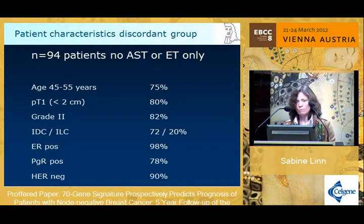Of course, one would like to know the patient characteristics of this discordant group. Of these 94 patients who were 70 gene signature low risk and Adjuvant Online high risk, and who had not received any form of adjuvant systemic therapy or hormonal therapy only, the majority were aged between 45 and 55 years. 80% of these patients had a tumor between 1 and 2 centimeters. 82% of the tumors were grade 2. There was a slight enrichment for lobular breast cancers. The overwhelming majority was estrogen receptor positive, 78% was progesterone receptor positive, and 90% was HER2 negative.